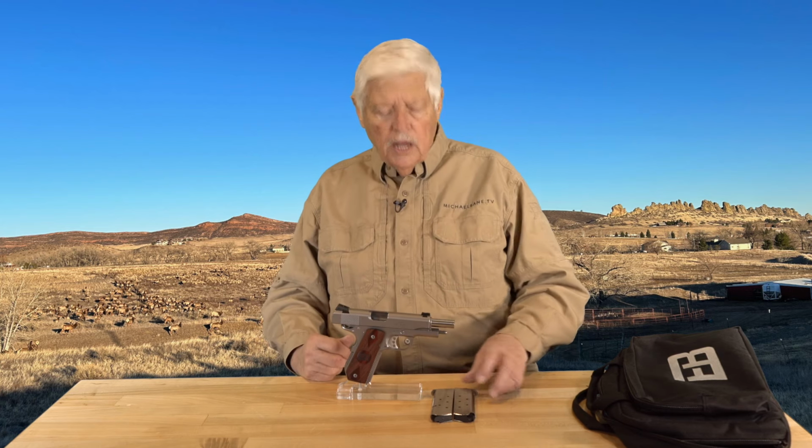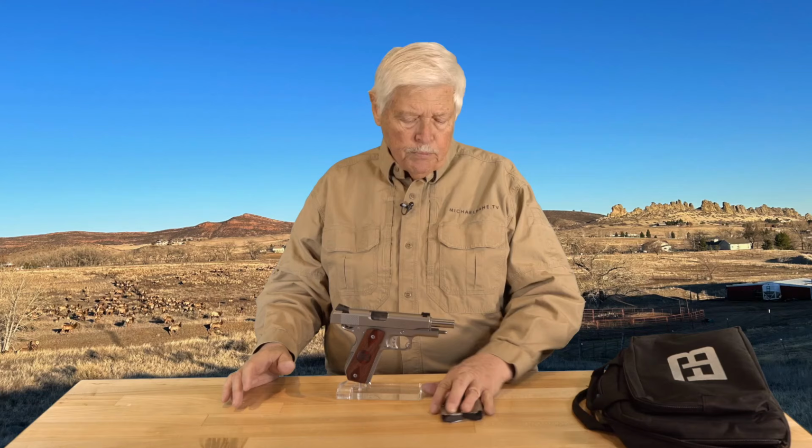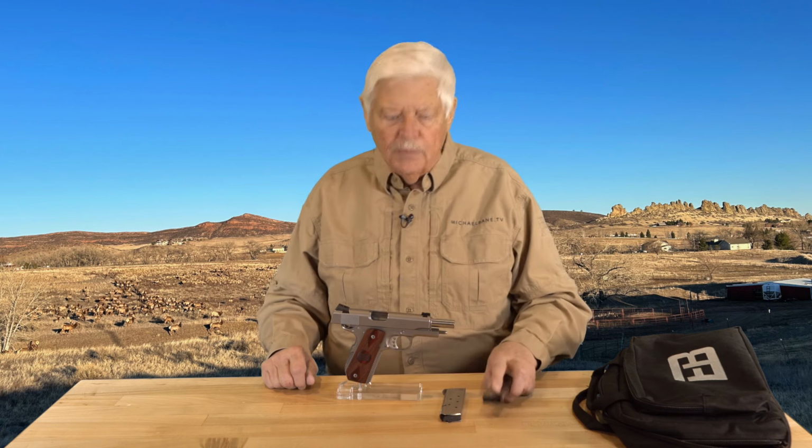Comes with a couple of great Ed Brown magazines, a patented follower. And by the way, just to mention, the Ed Brown Magazine Exchange program is still going on. You can gather up all those crummy 1911 magazines that you bought from the back of Shotgun News, pay $10, send them to Ed Brown. You'll get back a real top-of-the-line magazine.